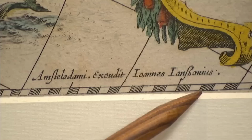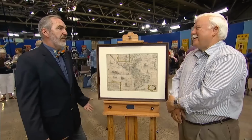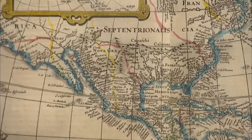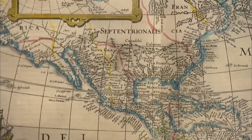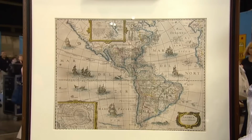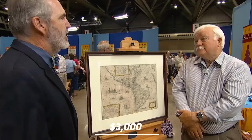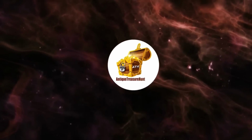The map was created by John Johnson, a famous Dutch mapmaker from the 17th century. The fact that the map depicted the Americas, a popular subject among collectors, further increased its value. The estimated value of the map is about $3,000. Oh my goodness, that's really cool.